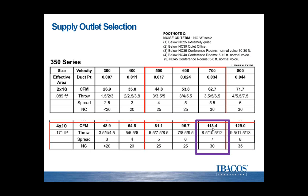So at that 101 CFM for the 4 by 10 register, you'd get a throw of somewhere in the 8 to 10, maybe 12 foot range. You get about a 7-foot spread. When you go down, we can't even go down to the 32. They don't even have that listed as a CFM requirement for that 4 by 10. But if we almost doubled that airflow, you'd only have 3.5 or 4 feet of throw out of that register. And so probably that register should be upselected to either a 2 by 10 or even something smaller.